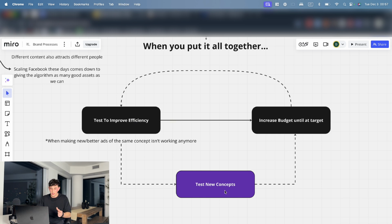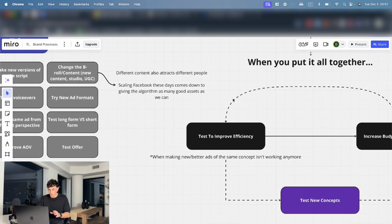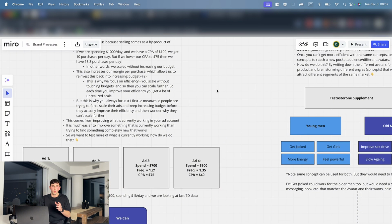Then when you find a new concept, you go back to this. You increase budget until you're at the target, improve efficiency on the new concept, increase budget, improve efficiency on it, increase budget. Then when you're really stuck again, well, you find a new concept, then you increase budget and you improve efficiency, and you can see it just goes round, around, and around. And this is all you need to focus on. And the key is you need to know what to focus on.